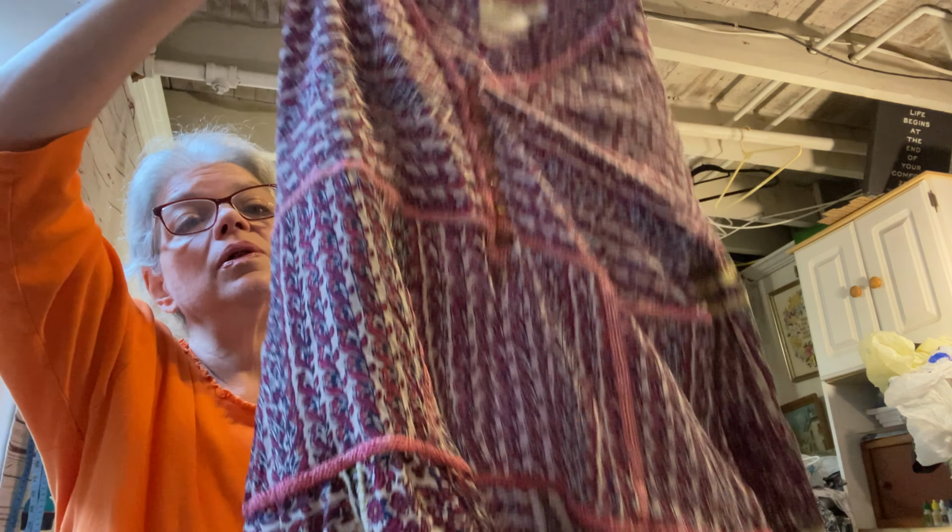Yeah, this lady just wanted to get rid of stuff. And then I was at one like last week and she just wanted $1 or $2 for everything. So that was nice too. This is Maeve, Anthropologie.